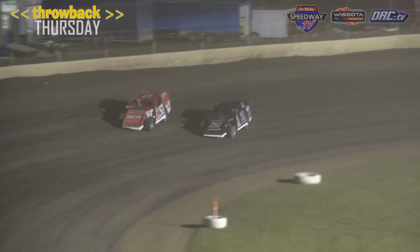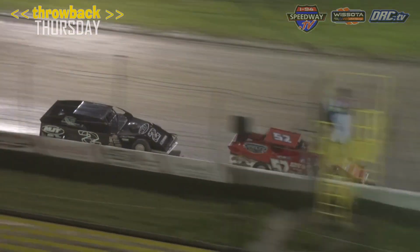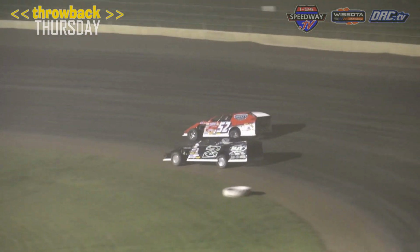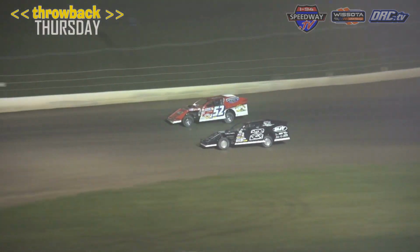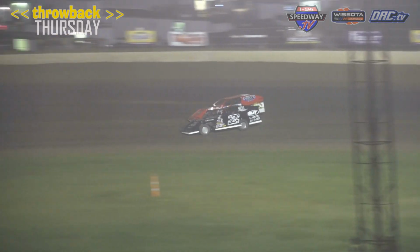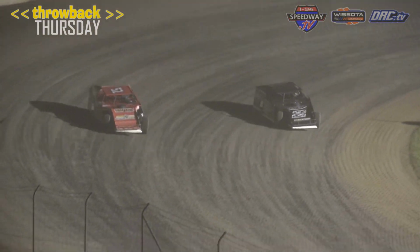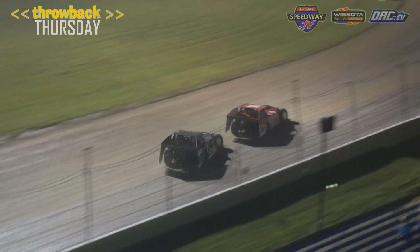Jegtvig gets on the inside off of turn 4 underneath Thoennes as they come to the flag. And again, Thoennes fights him off. Now Ebert drops the lead down to 1.5 seconds. But I don't know if he's going to have enough time. And as they battle each other, that might open the door for Dan Ebert to close up. Jegtvig has caught Thoennes coming off turn 4 and what could be another wild finish.